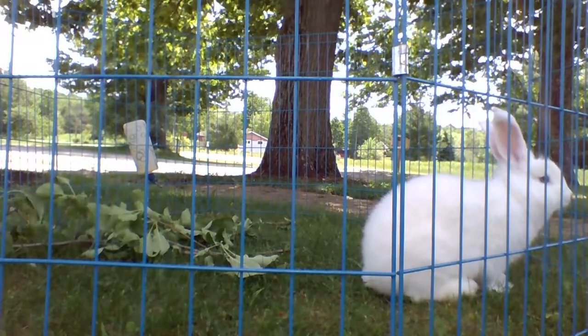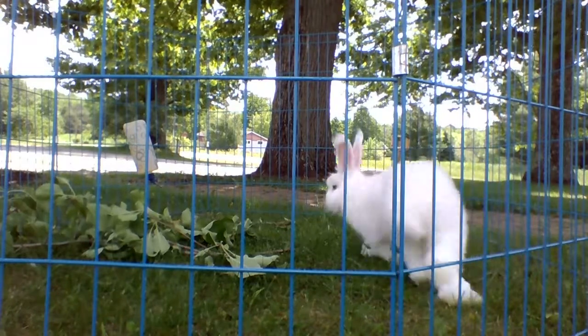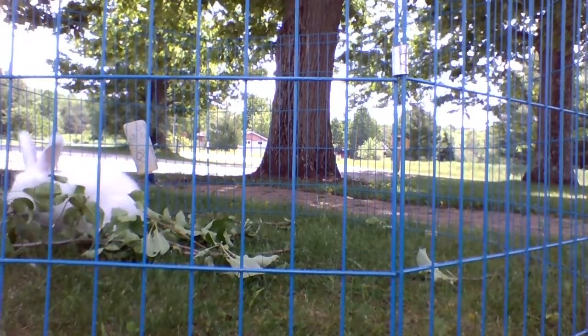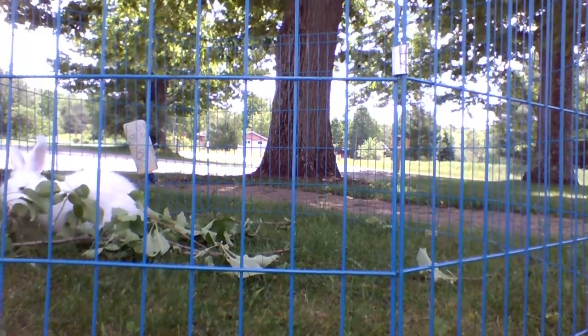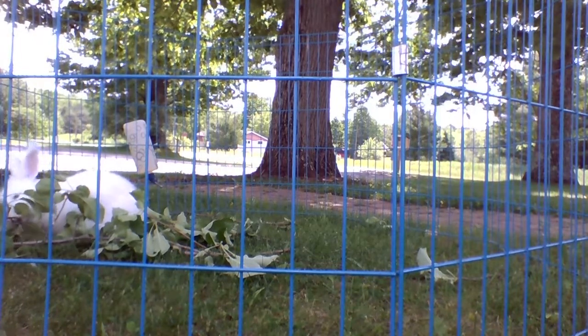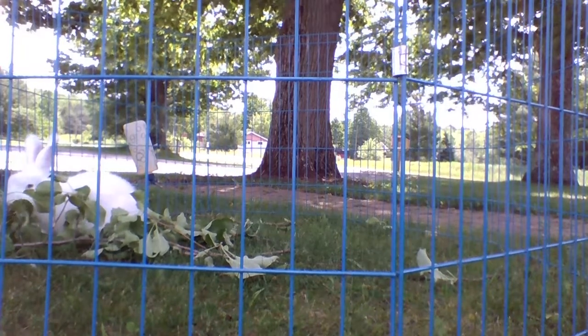So Bianca, she loves spending time with humans near, and she will hop right up to us. However, that doesn't necessarily mean she wants to be held. Arthur doesn't mind being held. He loves his head scratched. You can hold him and scratch his head. Bianca is a rabbit who prefers it on her terms.